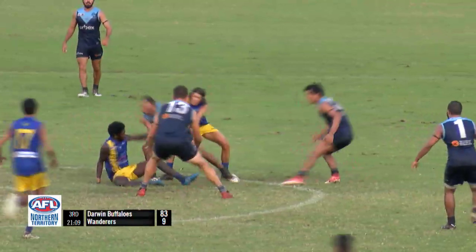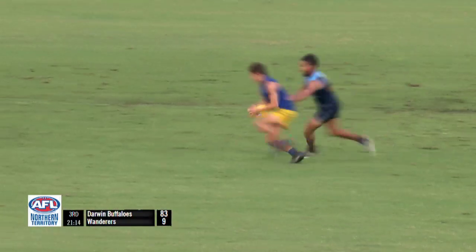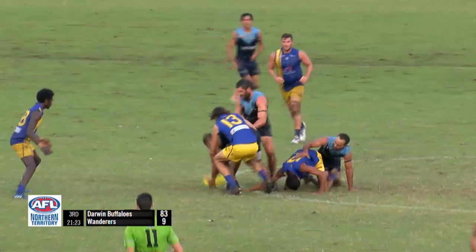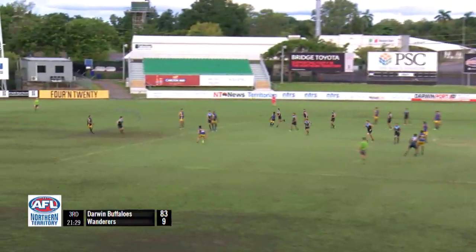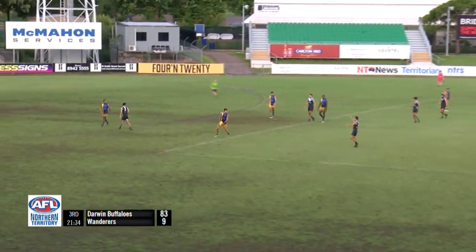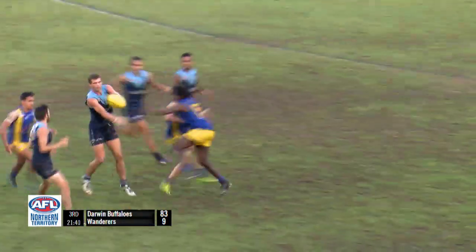Wanderers. Tambling, hovering over the top of it. Ball pops out. Stokes in pursuit and Totham. Totham does well. Ball just pops out here. Wanderers might get away here, although it's turned over for now. Tambling. He's done well, the young fella. He's done really well, actually. Puts the ball out to Jordan Jeffrey. He goes long to centre half forward. Maroney with the spoil. Anderson does well.